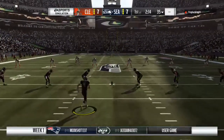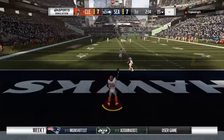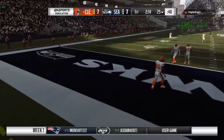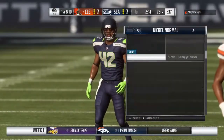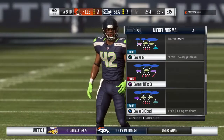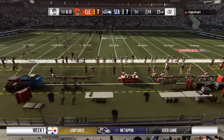So we're right back where we started, all even as the kick's away. And this will not be returnable. It's out of the back of the end zone for a touchback. Here comes the Browns offense back onto the field. And for them, a touchdown their last go-around. Obviously, they'll be hoping to do that again.